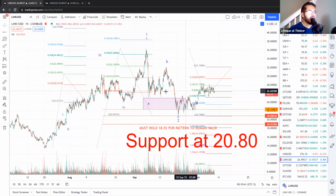I would really like this crypto to hold support right in the 2080 range, which I have pictured here with this red bar. And that marks the bottom of what I'm calling the wave 2 bottom here, the end of the C wave.